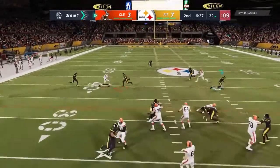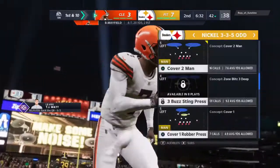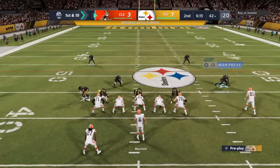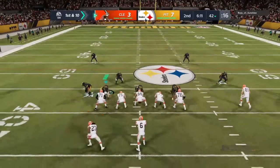On third and 1, here's Mayfield. He finds his target, Fuller. And he is going to have a Browns first down as they're able to get the third down conversion. It's a gain of 10, and the Browns are going to get a first down.